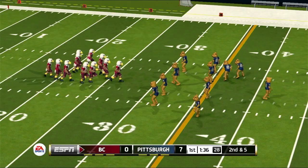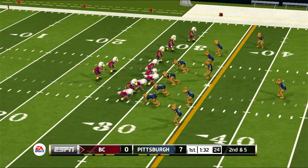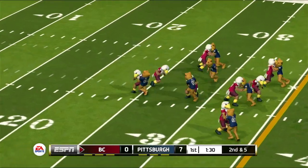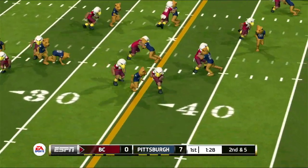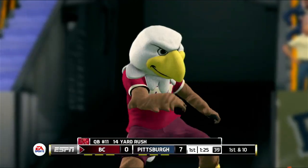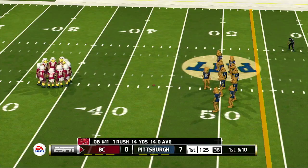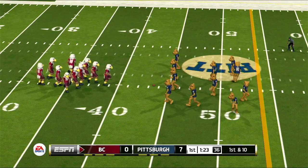It's second and five here. Ball on the 30. And he's taken down at about the 43-yard line. You talk about a dual-threat guy. This guy can hurt you in the air or on the ground.